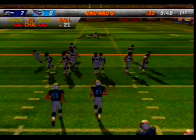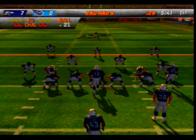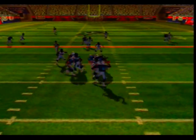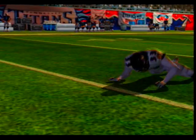Ball on the 21-yard line. Drops back. Gets rid of it. Incomplete pass. Bryant was his intended target.